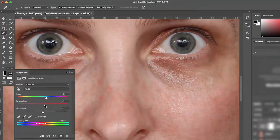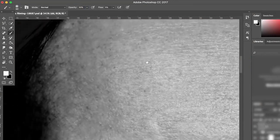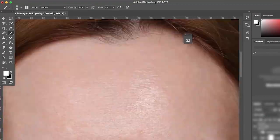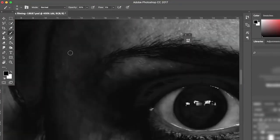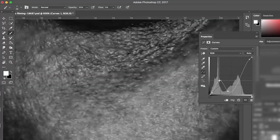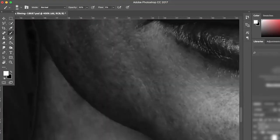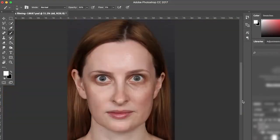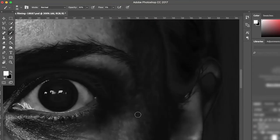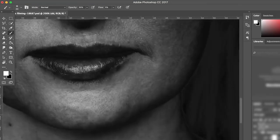Now what I'm doing right here is I targeted the redness in the skin, and I'm just lightening the spots on her face. As you can see, her face is quite spotty. So I'm basically just evening out the skin tone at the moment. Trying to remove all the bumps as you see. There's a lot of work that goes into finalizing an image.